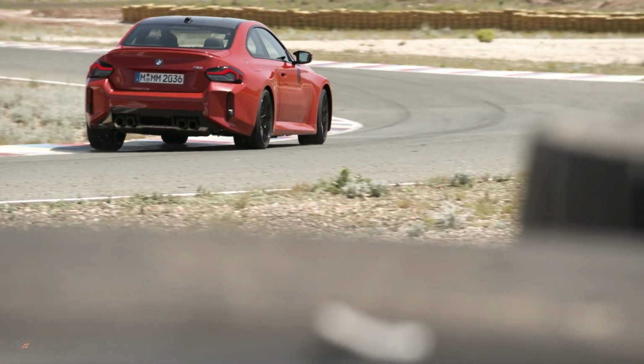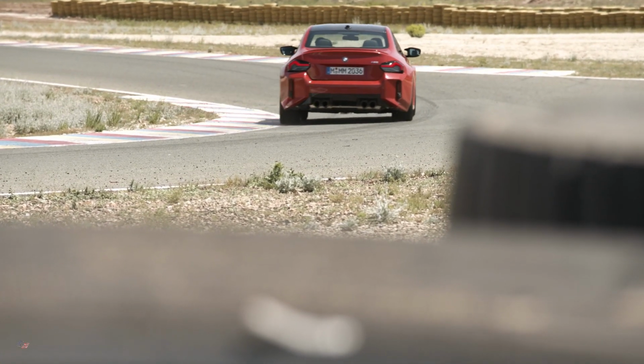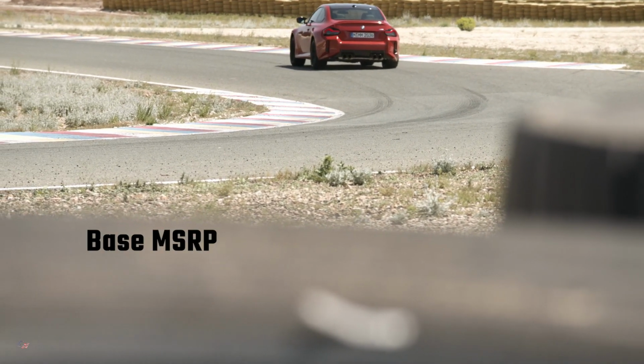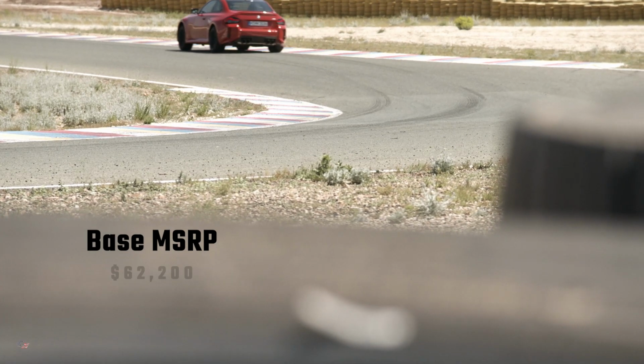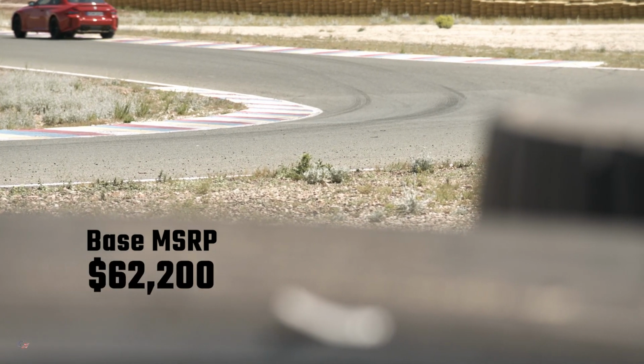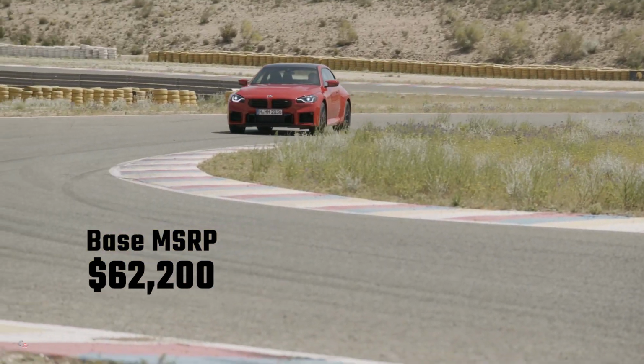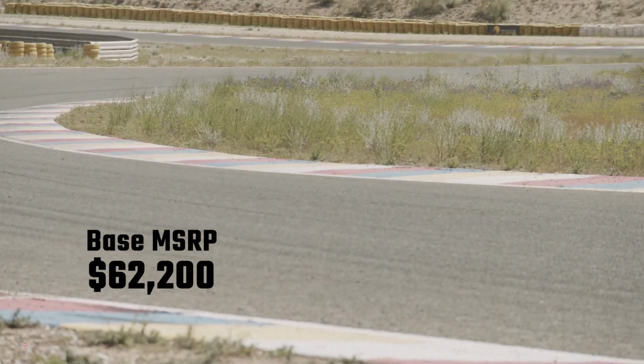Built exclusively at BMW's plant in Mexico for the whole world, prices for the new M2 will start in the States at an MSRP of $62,200, not including $995 destination charge.